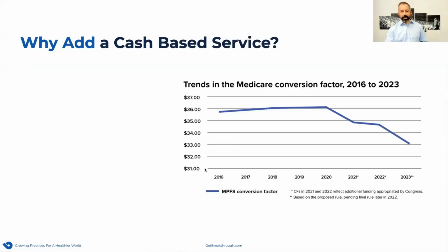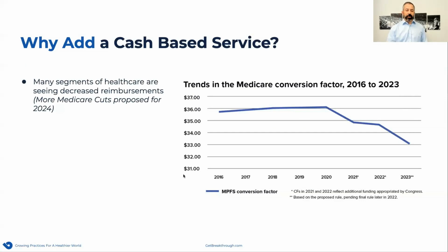So why should you be thinking about adding a cash-based service? Well, many segments of healthcare are seeing decreased reimbursements. This isn't new. So the chart on your screen is for the last 7 or 8 years, and you can see, is that staying the same, increasing, or decreasing? The obvious answer is it's decreasing. If we go from 2008 to 2024, there was a 14% decrease in the conversion factor. So what is the adjustment for inflation? Because inflation is a real issue, especially over the last 2 or 3 years. By law, there is no adjustment for inflation.